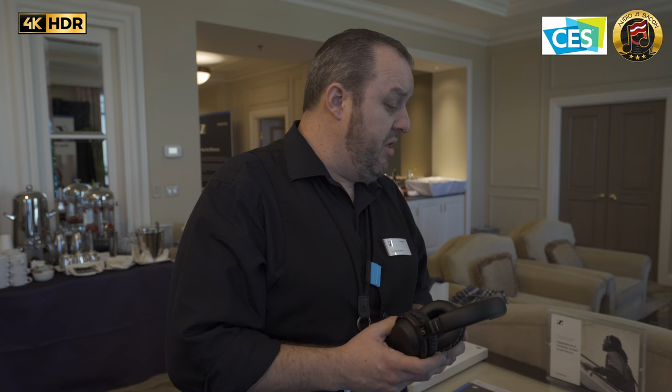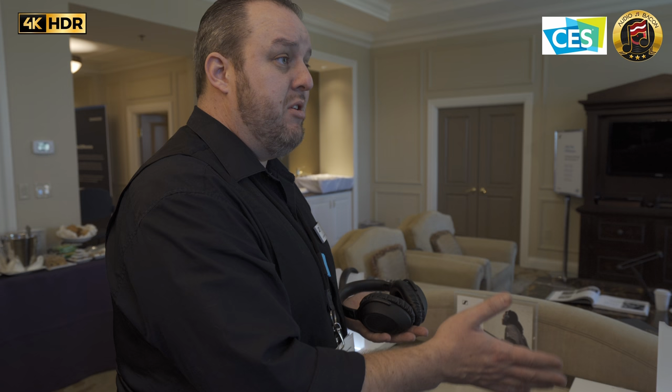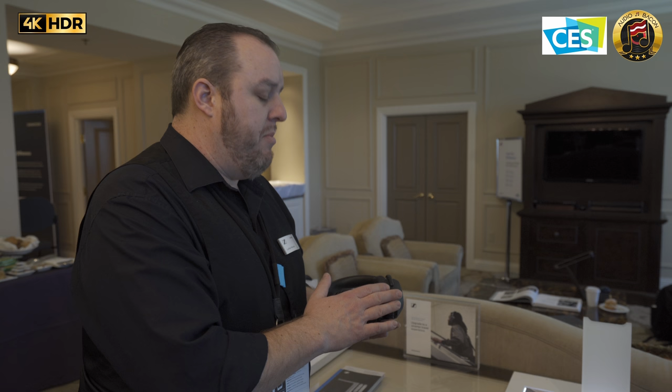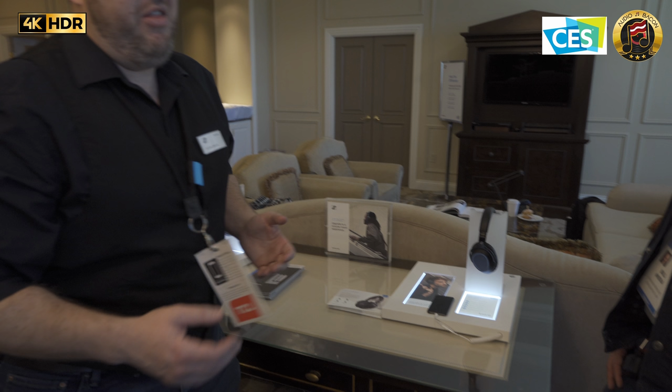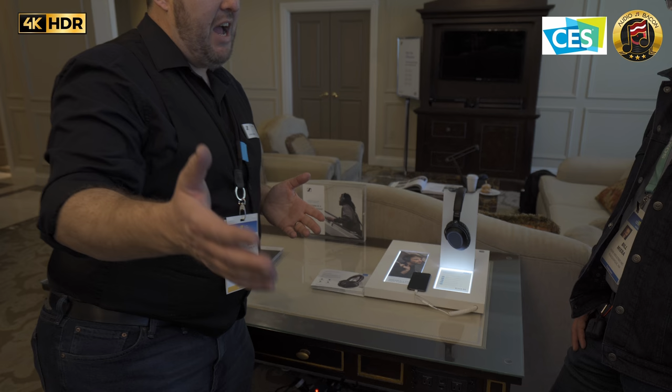What you would have noticed in the previous model, you had the sound mode button where you could cycle through the modes, the movie mode or club mode, which were the predetermined modes that we'd set up to give you a better boost. We made that sound mode button our voice assistant button. We moved the modes to the Smart Control app. So now you go into the Smart Control app, and not only can you select that movie mode, you can actually adjust that movie mode if you want to tweak it a little bit as well. So kind of fun.